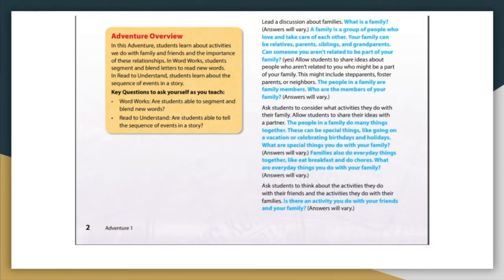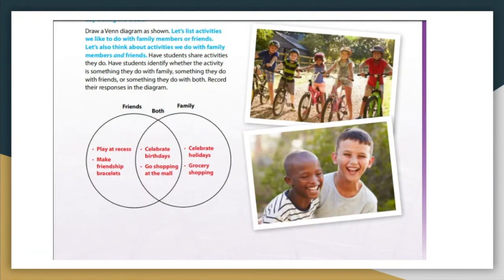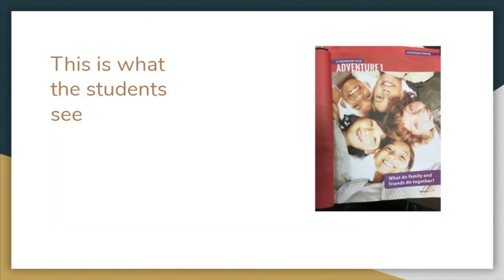This is the continuation of the teacher page for the Adventure Starter. I have discovered that the students really like to share and that we sometimes spend more time on this than I thought I would. There is also another teacher page that goes with this and incorporates drawing a Venn diagram and having the students fill it in. This is what the students see in their book.